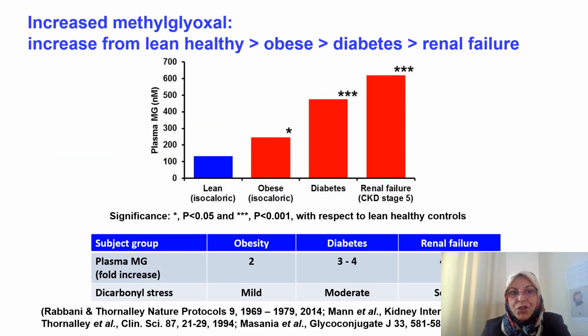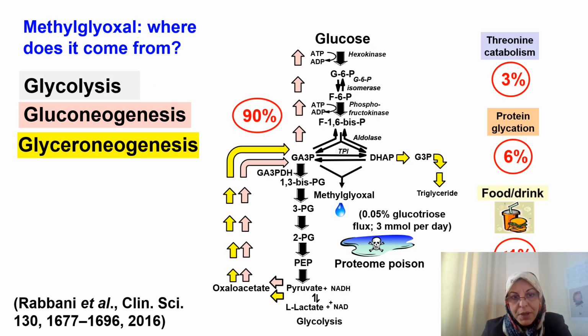This slide shows the gradation in severity of dicarbonyl stress in different physiological states and disease. Plasma MG is increased about 2-fold in subjects with obesity, 3 to 4-fold in diabetes, and 4 to 5-fold in renal failure, causing mild, moderate, and severe dicarbonyl stress, respectively. Most MG is a byproduct of metabolic pathways, glycolysis, gluconeogenesis, and glyceroneogenesis, and is considered to be a proteome poison, analogous to formation of ROS as a byproduct of cellular respiration. The endogenous flux of MG formation in a healthy human subject is about 3 millimole per day. 90% of total flux comes from these pathways. A small amount of MG is also produced through threonine catabolism, protein glycation, food and drink, and ketosis.